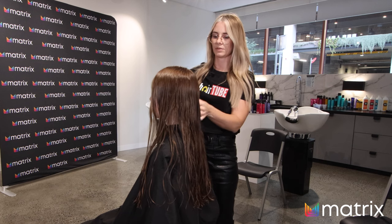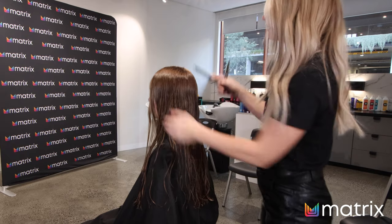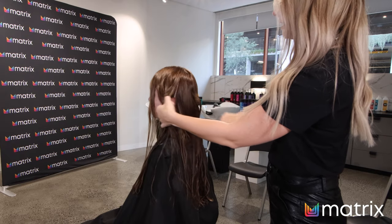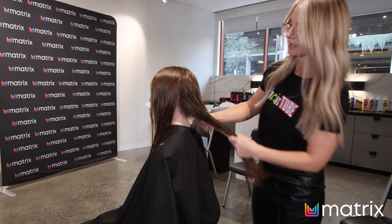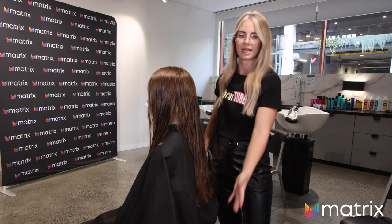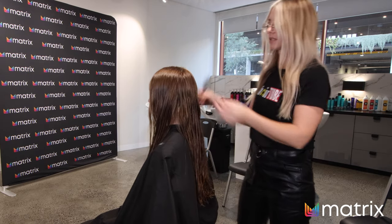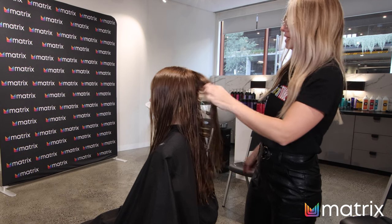All right, so we've gone through and taken off our overall length of the haircut, and now we're going to start working on that interior layer. And like I said, we're not going to take the layers too short, and we want them to move really nicely and create a bit of texture within the haircut, because Kelsea does like to wear her hair naturally wavy, a wash and wear type of haircut.